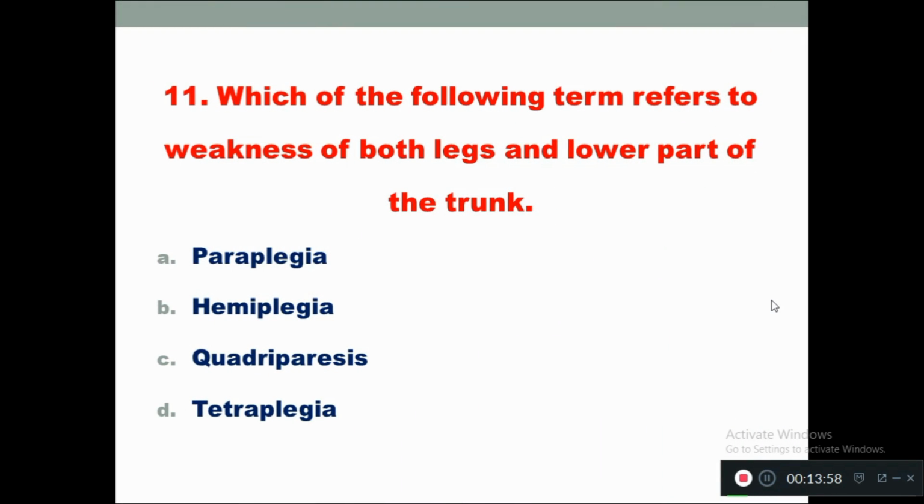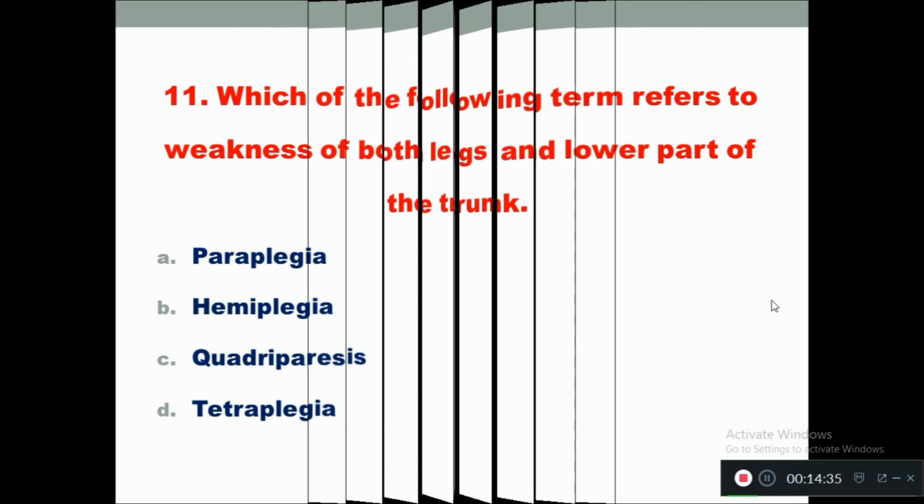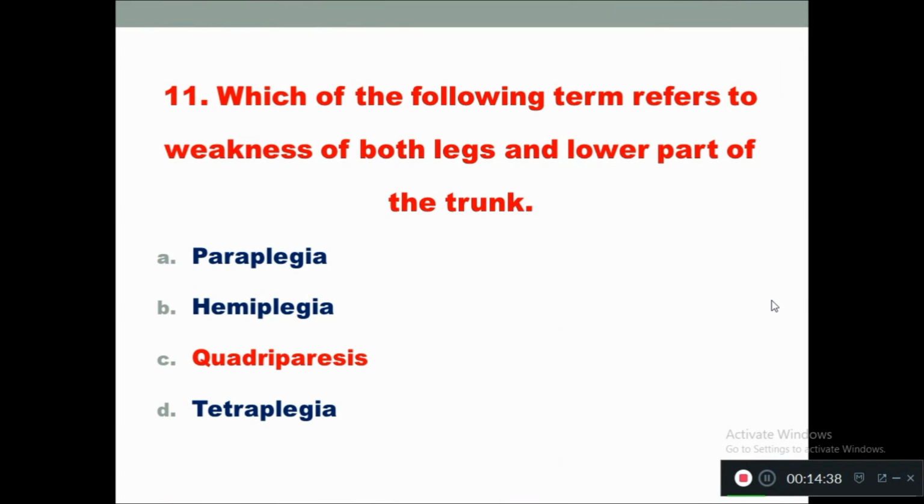Moving to 11th question, which of the following terms refers to weakness of both legs and lower part of the trunk? Option A, paraplegia, option B, hemiplegia, option C, quadriparesis, option D, tetraplegia. Please think in the right direction. Identify the right option among four. Read the question again. If you don't understand it once, then read the question again. And the right answer is option C, quadriparesis.